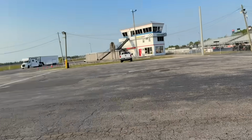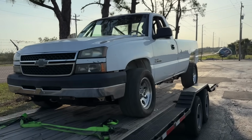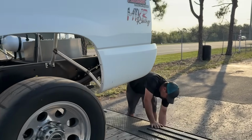Made it out to the lovely Bradenton Motorsports Park. Out here on this good morning. Got a track rental. We're gonna see what this thing can do. We're gonna get it unloaded, double check everything, make sure we're good to go. Start getting it ready to go do some drag racing with it.